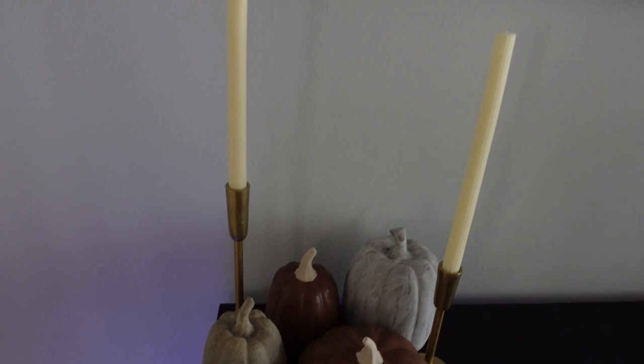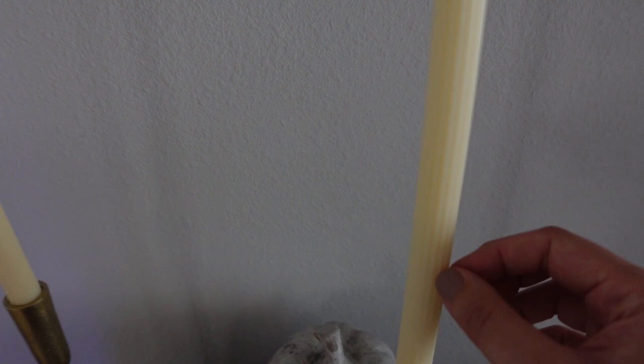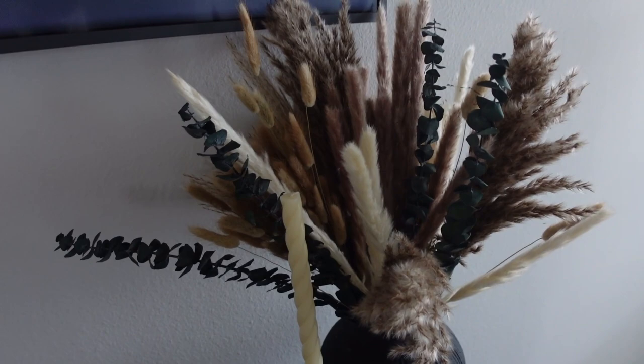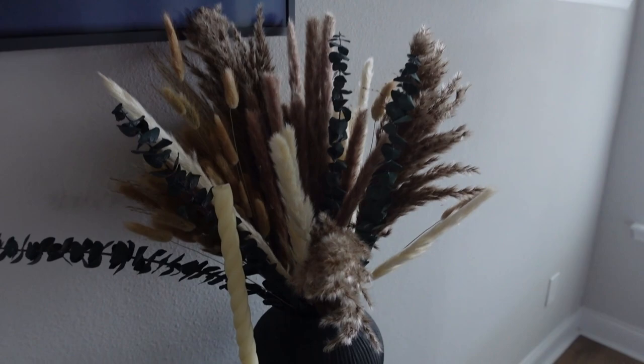The taper candle holders are from Target. The taper candles are from Amazon, which are a great Anthropologie dupe because they have this extra texture on there, like the Anthropologie ones. This one does not. And then this one has some texture as well. And I got all of the dried florals, which are more so feathers and cattails than florals. But there is also some dried eucalyptus in here as well. But I thought that was really fun.